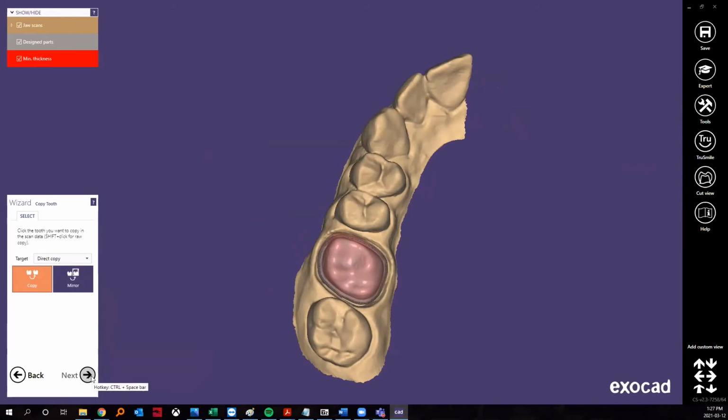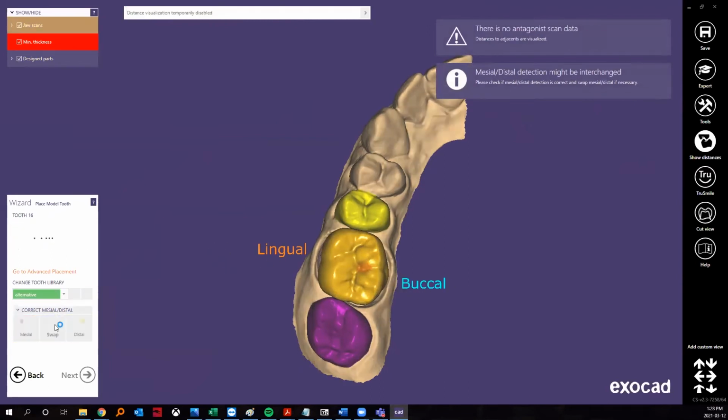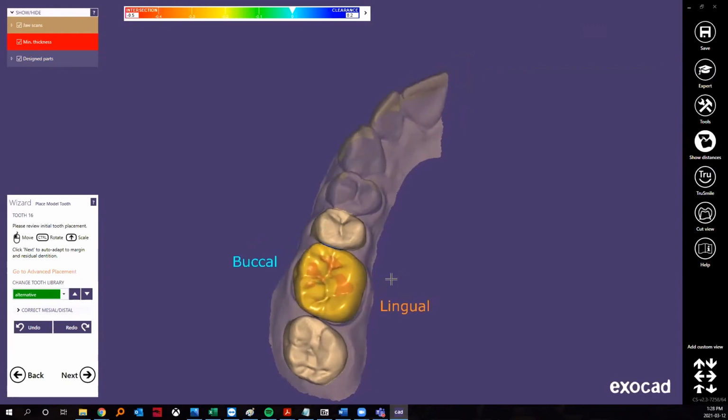to the different tooth libraries. And that's what we're going to do here. So you can see these teeth are actually backwards. You see I have the buccal on the lingual. And so if I go here, I can say swap. And this is just based on the scan orientation. It's not a big deal. Another quick way I can do it is also I could just grab that tooth and manually rotate it. So I could have just grabbed this and just rotated it, and that would have been fine. Either way works, either way is very quick.